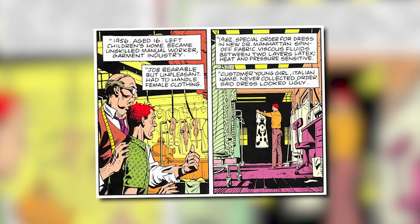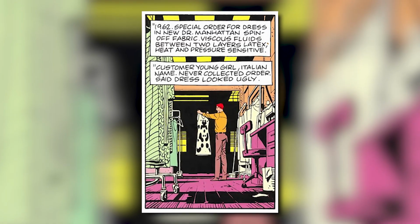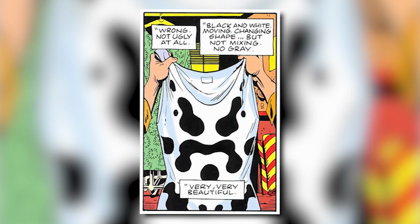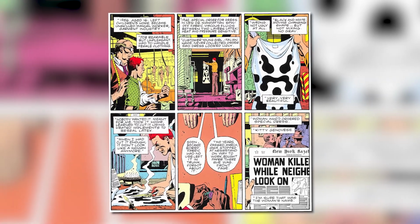By 1956, when Walter was only 16, he left the children's home and became an unskilled worker for a garment company. It was there that he would discover the fabric that eventually became his mask. Then in 1962, a special order came in for a dress, and the fabric that the dress would be made of had viscous fluids between 2 layers of latex. These fluids were in constant motion, and their movement and pattern were affected by heat and pressure. With that said, the black and white colors never combined to form gray, because the patterns made would also always maintain a constant and consistent symmetrical pattern down the middle of whatever shape the fabric has been cut and formed into. Long story short, the dress was made, but the Italian woman who ordered it thought the dress looked ugly.